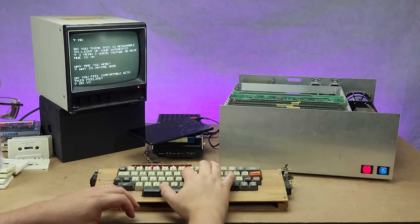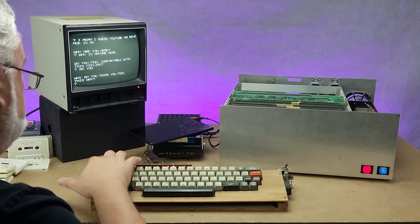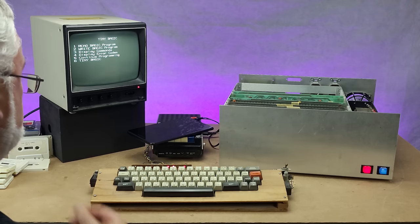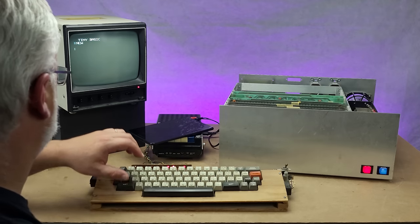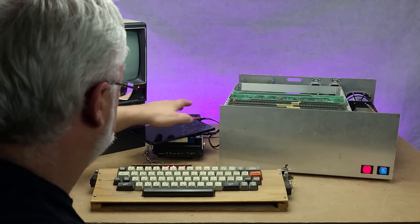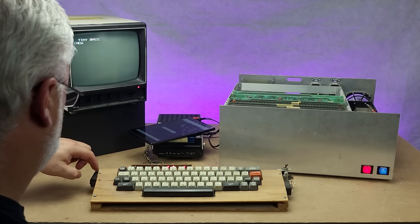The thing is, having anything on a screen at all in the mid-70s would have been very impressive to people who were used to going to school and punching out stuff on a teletype or punch card and waiting for output on paper. This was like Star Trek in their own homes.